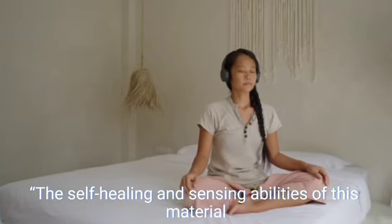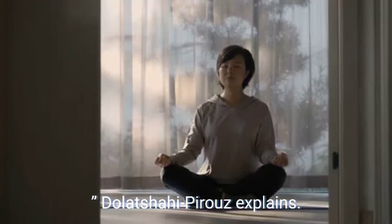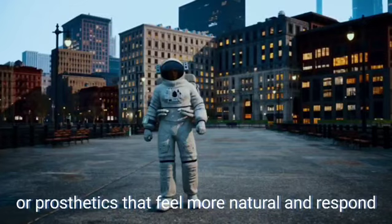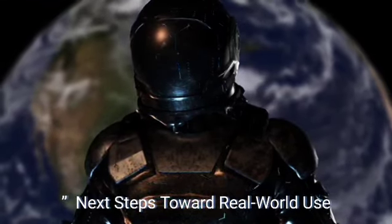"The self-healing and sensing abilities of this material open up possibilities in various fields," Dolatshahi-Pirouz explains. "We're envisioning uses from advanced spacesuits to smart bandages that track wound healing, or prosthetics that feel more natural and respond to the body." Next steps toward real-world use.